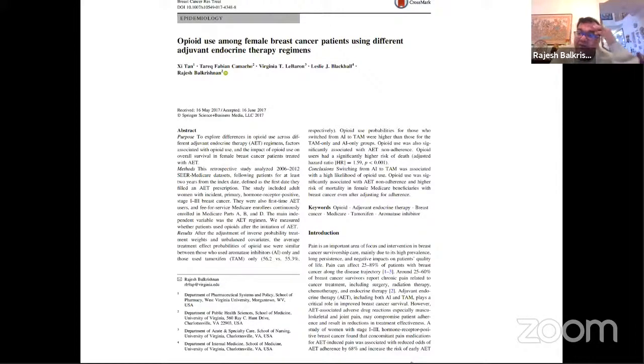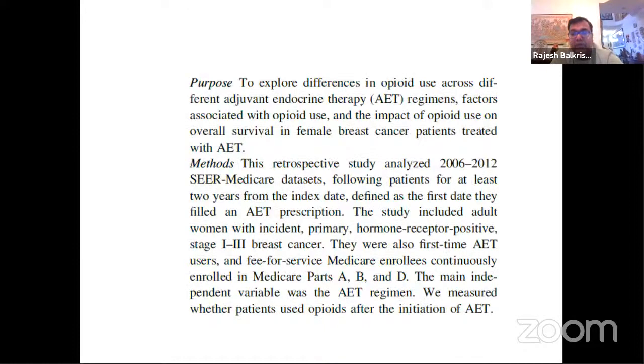happening. And we sort of compared women who were using opioids. So one of the problems with these adjuvant hormone treatments is they have musculoskeletal side effects, and they have to be treated sometimes with short courses of opioids. Next slide, please. So we kind of looked at this a little bit more in detail, which women were using these opioids, which women were not using their opioids.